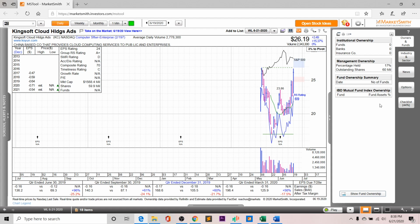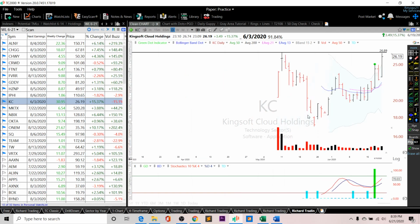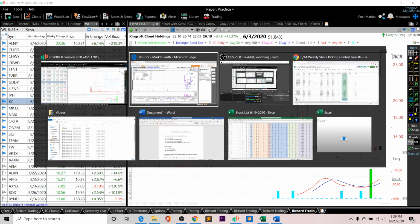Looking at the fund ownership, you can see that it's actually too new for that data, and it's approaching a pivot, has an RS rating of 69, and the RS line is going right where you want it, straight up. And taking a look at the chart in TC2000, you can see it formed a higher low right here, and it's right near that pivot, so I want to see a breakthrough this 26.89 level on above average volume, and that would be the entry setup for this stock.